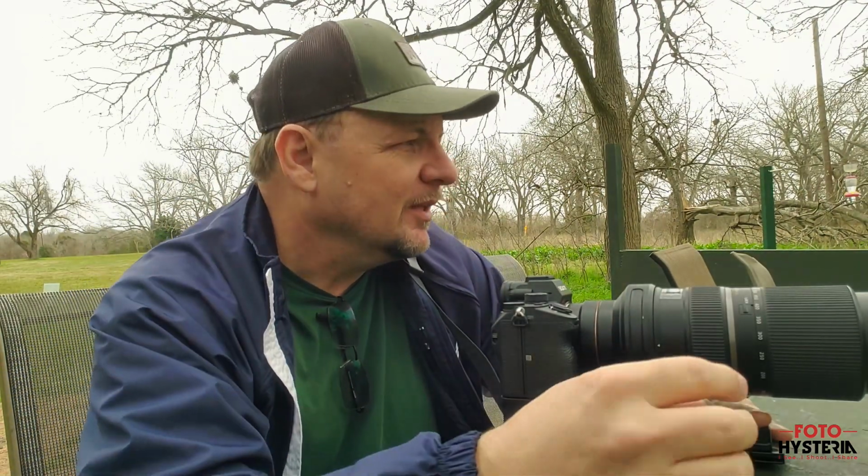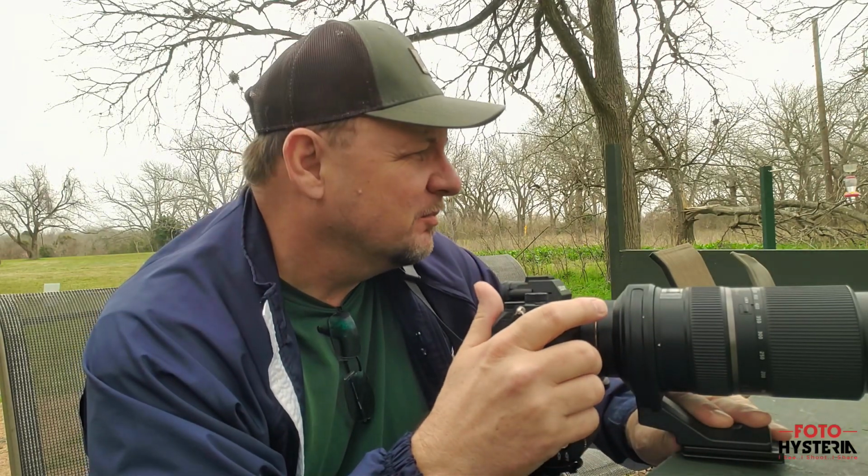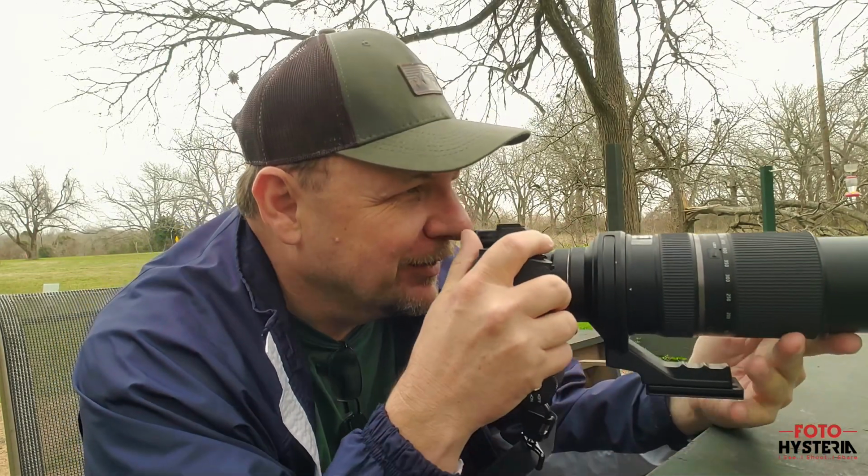Anyway, there's a bunch of little ones. I'm the only one out here at this bird blind. The other bird blind had a couple people, so I decided to come on over to this one by myself. Of course, I can't shoot with my glasses on, so I'm squinting to look around to see what's out there.